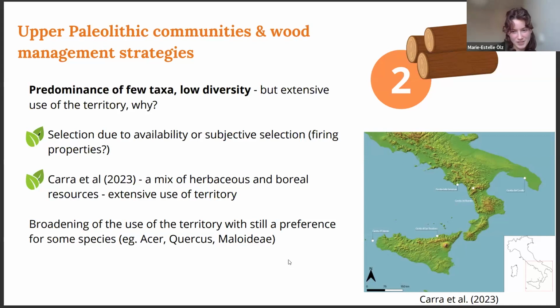A paper that was published last year also put forward a similar observation of a diversification of the use of the territory. This paper looks at the diet of hunter-gatherer societies, but observes that more taxa were involved in the diet.